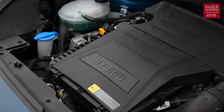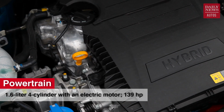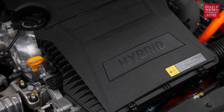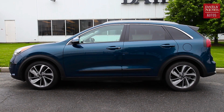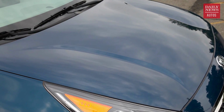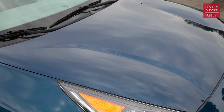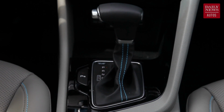The result, after all the complicated math is factored in, is a total system output of 139 horsepower and 195 pound-feet of torque. While that's plenty of torque for such a small vehicle, you really start to feel the lack of outright horsepower at speed when attempting to make passing maneuvers or accelerating onto an on-ramp. Pop the shifter over to the left for sport mode and you'll fare better, but the normal eco mode is about as sluggish as can be.